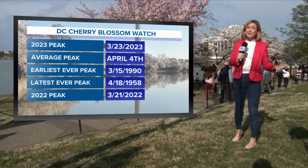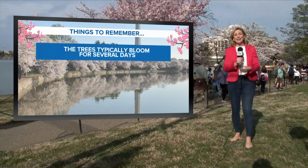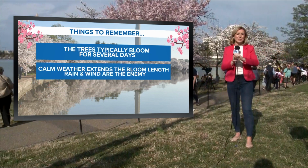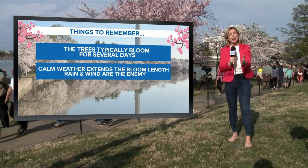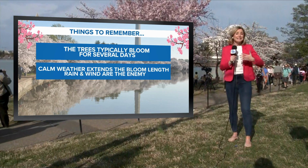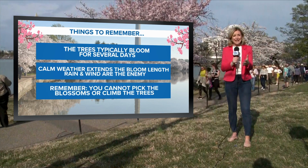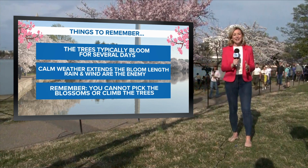Now keep in mind the cherry blossoms typically bloom for several days. However, just like all of us, they like nice weather. They like the sunshine and mild temperatures. They do not like the rain and wind, and unfortunately that's what we're talking about as we head through the next several days. We've got off and on showers for Friday. They stick around into Saturday, and by Sunday we'll start to see a bit more of a breeze kick up. So I highly recommend coming out this evening if you can to check out the cherry blossoms.